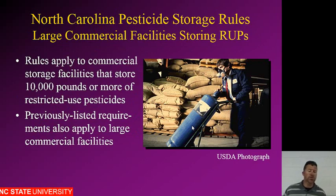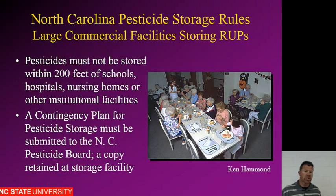Previously listed requirements also apply to large commercial facilities. We've seen this in previous lectures, and I also read about it in other chapters in your core manual. Pesticides must not be stored within 200 feet of schools, hospitals, or nursing homes. We saw this in the first lecture of Unit 1. And a contingency plan for pesticide storage must be submitted to the North Carolina Pesticide Board, with a copy retained at the storage facility. That's for the large commercial facilities storing these restricted use pesticides.